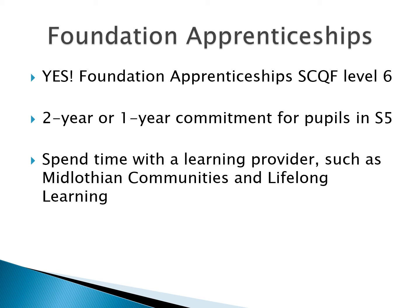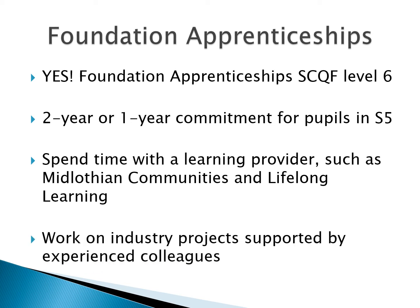Some of the time you spend with what's called a learning provider. That's where you get the theory connected to the employment area. A learning provider in Midlothian could be Midlothian Council itself, or it could be Edinburgh College. The other type of input in the course comes from industry.